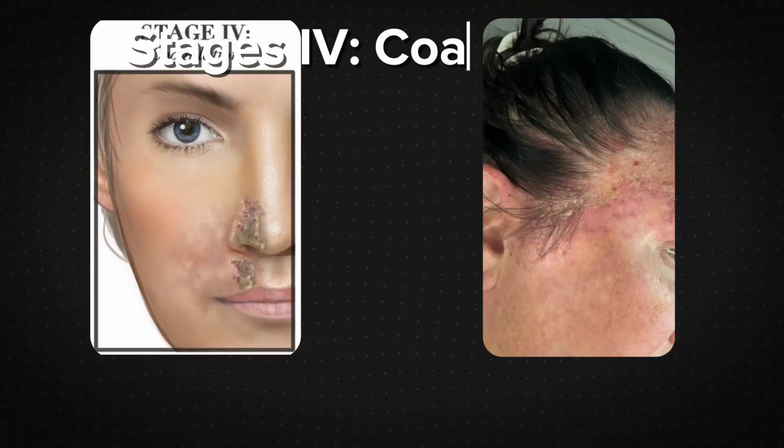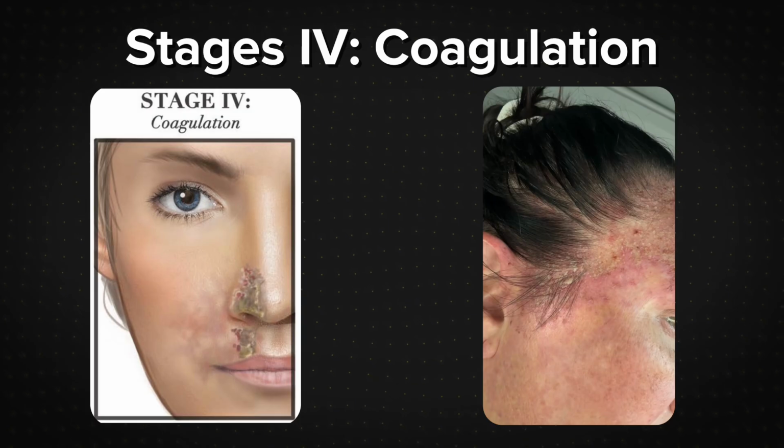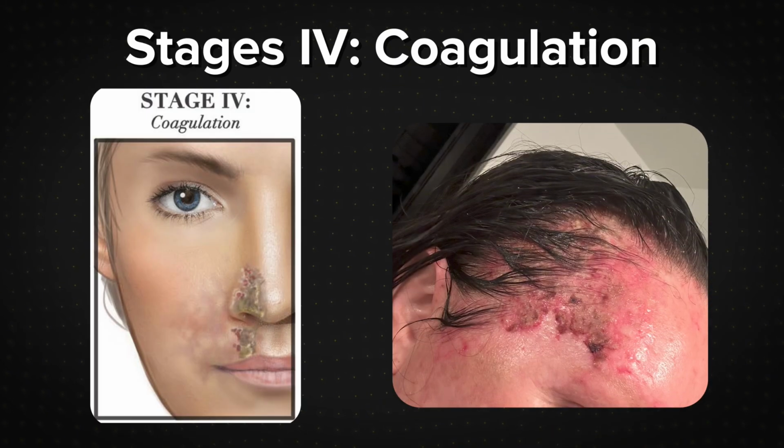At about days 5 to 10, they'll then progress into stage 4, which is called coagulative necrosis. And this is where the cells have died, but the tissue structure still remains intact. What you'll see here is something called sloughing, or a yellow wet necrosis. At this point, there's not very much pain, and we're truly just focused on wound management and really protecting that surrounding viable tissue. So truly the focus of this stage is wound management.